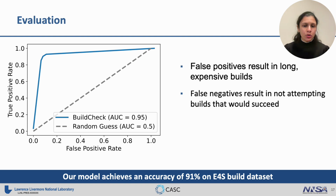So here we show ROC curve plots for true positive rate against a false positive rate at various classification thresholds. The default is threshold of 0.5. The model has a very high area under the curve of 0.95, and we're comparing against random guess, which is like 50%. It comes up with true one time and false another time. So the high AUC indicates that it's really capable of distinguishing between positive and negative outcomes.